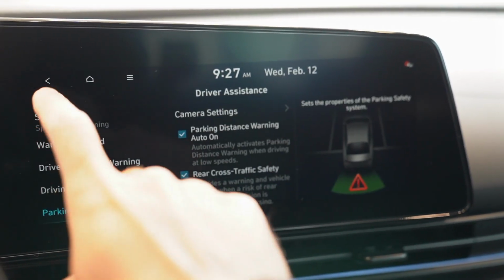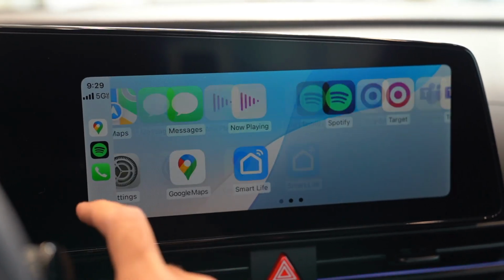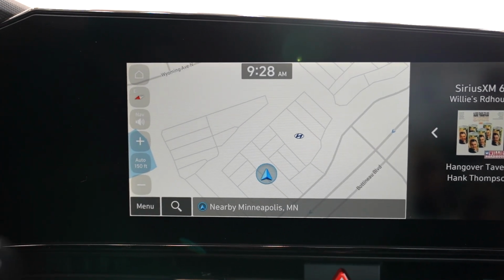Yet on the other side, your infotainment screen, like I said, you've got Apple CarPlay and Android Auto. I mean, it just works so seamlessly. Plus, it also has built-in navigation. So maybe you don't want to use your phone if you're out on a road trip. You can use that built-in nav, and it does make it really simple to get where you're going.